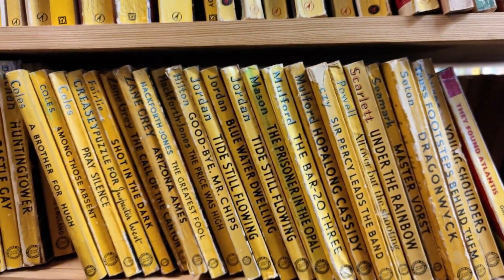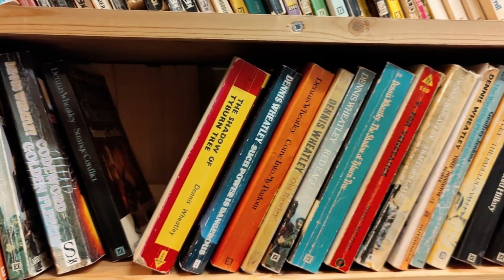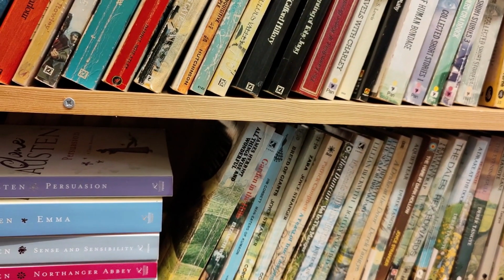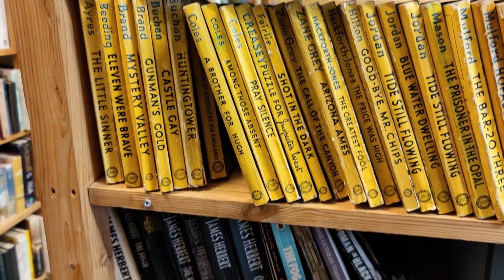Hodder Yellow Jackets there, John Creasey's, and some Dennis Wheatleys. Once again, I don't mind those, but I'm not actively looking for them. But nice to see them all the same. Nice little run of Hodder Yellow Jackets.